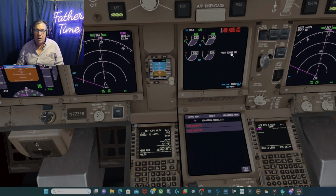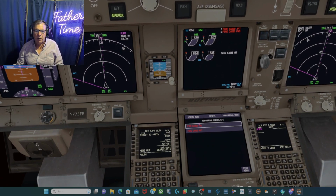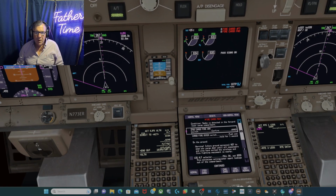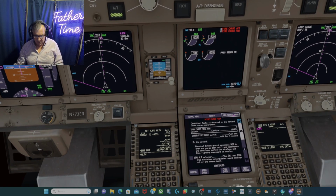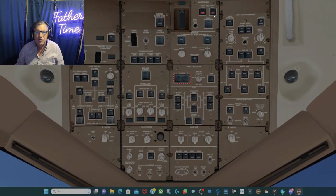Cargo fire. All right, so we've had some sort of explosion down there. We have cargo fire in the forward and the aft. Cargo fire arm switch armed. Go to the overhead. Cargo fire arm switch armed. We're going to go aft and discharge.